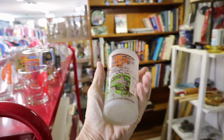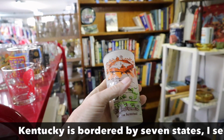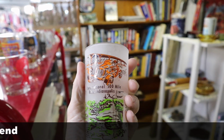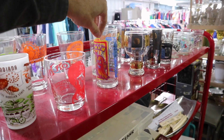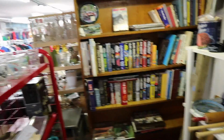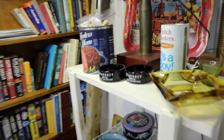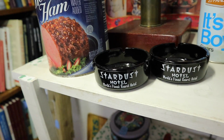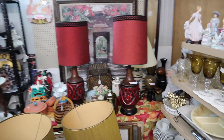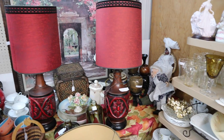Indiana, this might do better where I am actually. $3.50. I think I might just have to get that from him. It's got the old school race cars, so we know it has some age. Ms. Pac-Man. So he definitely finds some pop culture stuff around here. Stardust Hotel, that's another one of those Vegas hotels that's long gone. I have to admit I like these red lamps. They are right out of the 70s. And they're so red.